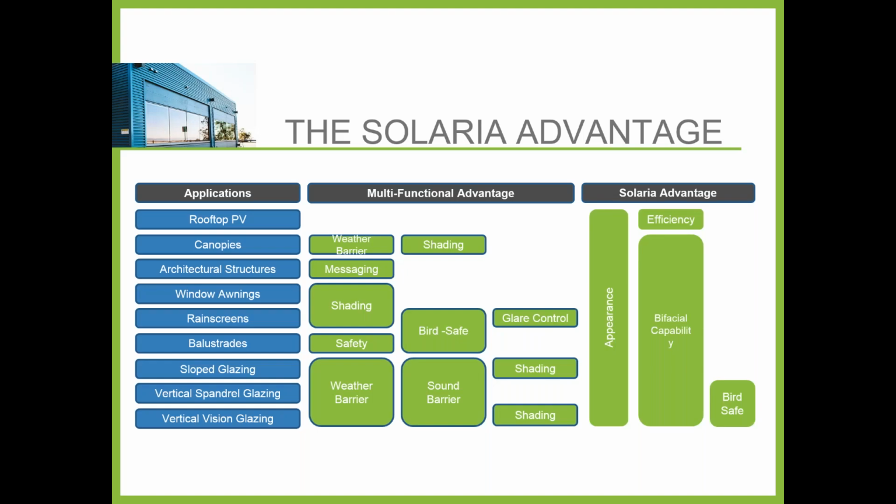So the clear advantage for Solaria, and BIPV in general, or as we like to call it, architectural solar, is the multifunctional nature of the products and what they bring to the table. Here you can see a list of applications, from simple rooftop PV being the first stage, which really doesn't have any multifunctional advantage beyond the energy production, all the way down to vertical vision glazing. And as you go down, you get more integrated, and you can see that the multifunctional benefits increase.